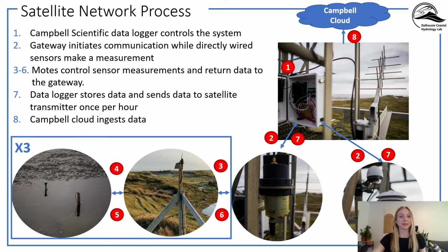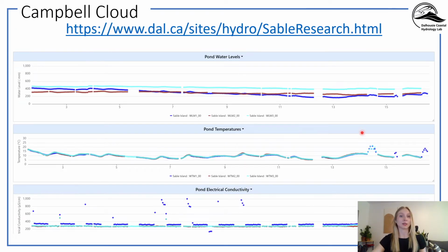So just what some of this data looks like is a small screenshot here. This is some of the earliest data that we collected, where you're able to see we're able to monitor this pond water level in the 3 different ponds in real time, where we get all these data points every 30 minutes.